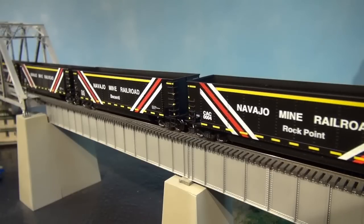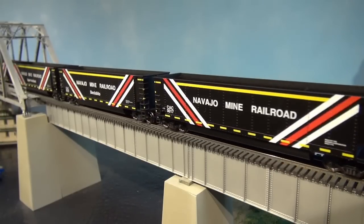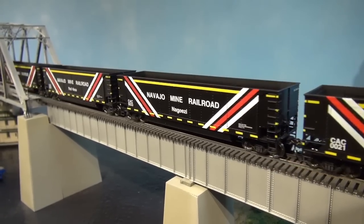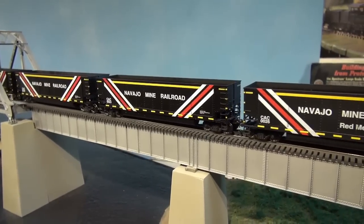Again, they cover the Four Corners, the Four Corner State Area. Region. And they are located in New Mexico. Okay. On the Navajo Reservation. Okay. So this is perfectly attainable for a layout.